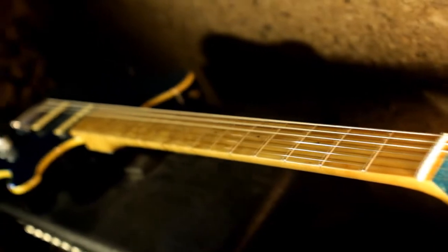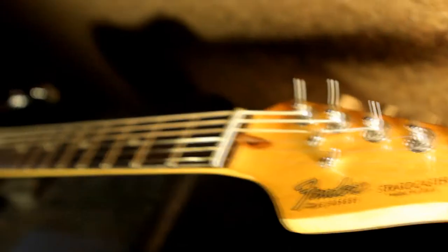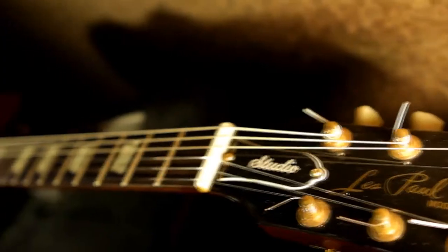So for this part, we will be focusing on guitar and amp combinations. We will be testing the Music Man Axis Sport, Fender Telecaster, Fender Stratocaster, and lastly a Gibson Les Paul.